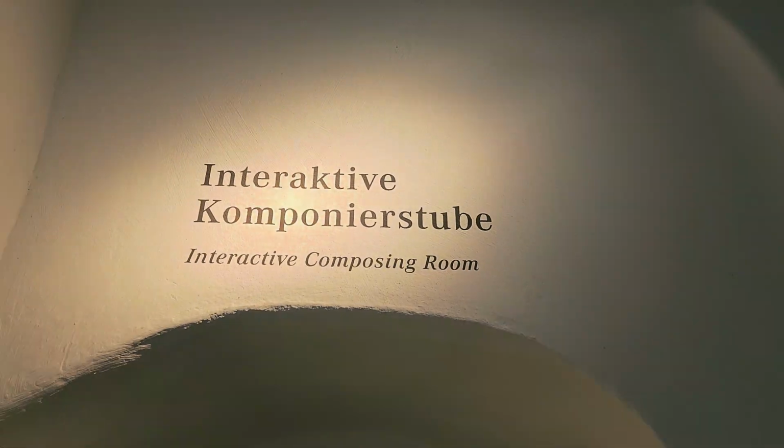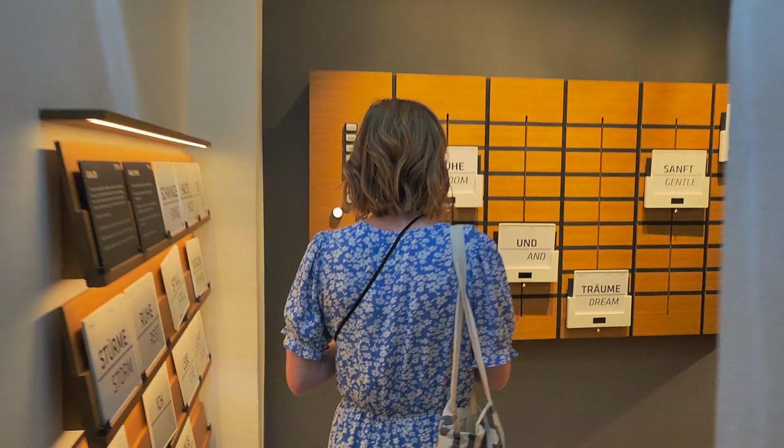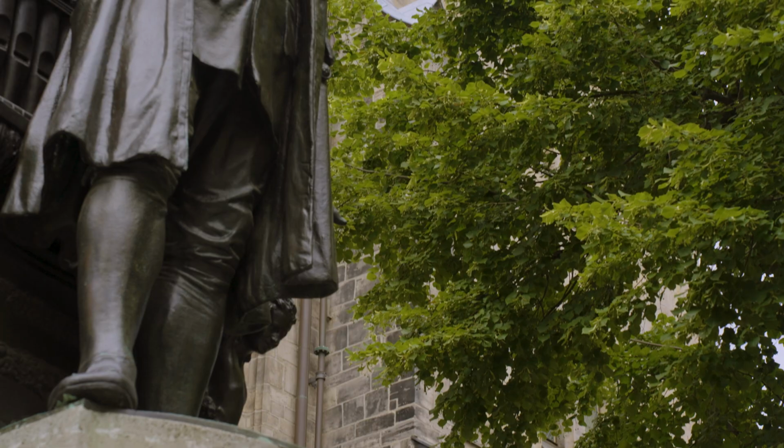museum is totally free. If you're up for another kind of musical experience while you're in Leipzig, you can check out a choral performance inside of the St. Thomas Church. Admission is only €2.